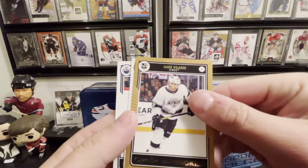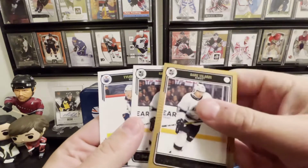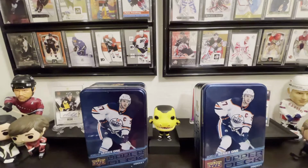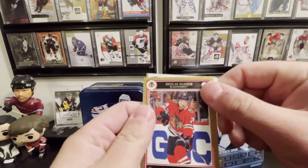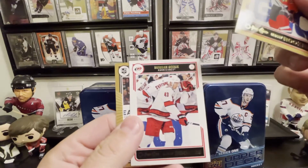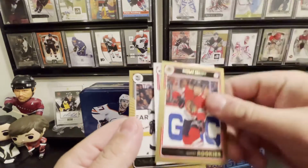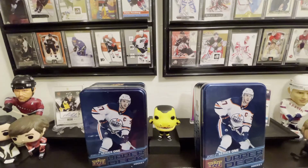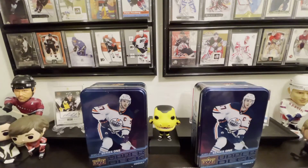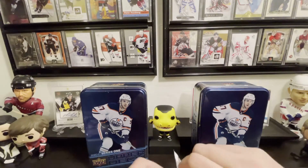We have Gabe Velarde, and Tyler Benson. The second one here, we got Nicholas Bodine, Morgan Geege, and Gabe Velarde. So lots of Gabe there. Hopefully not a sign of things to come, even though we already have our Lafreniere Young Gun.